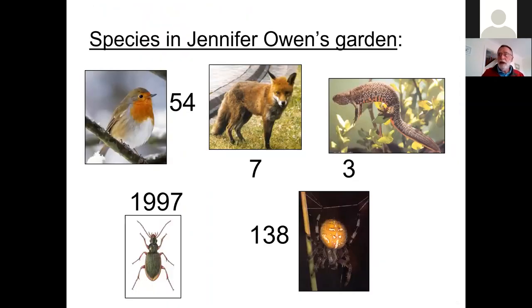And what Jennifer Owen found was that in her garden, over the whole 30-year period, these are the numbers of species that she recorded in her garden at least once. 54 species of birds, 7 different mammals, 3 amphibians, 1,997 species of insects, and 138 other miscellaneous invertebrates, spiders, snails, woodlice, and so on.